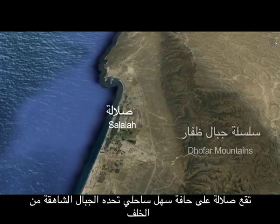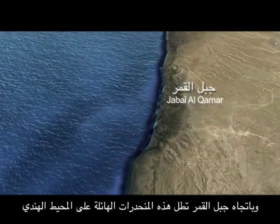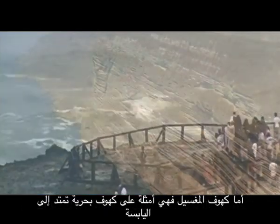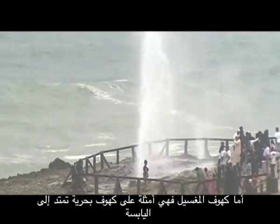Salalah is situated at the edge of a coastal plain that is bounded at the back by steep mountains. Towards Jabal Qamar, these massive cliffs drop down into the Indian Ocean. The blowholes of Marseille are examples of sea caves that extend to land.